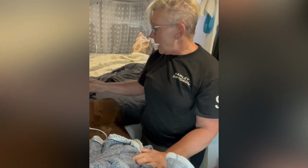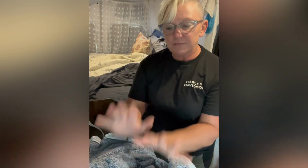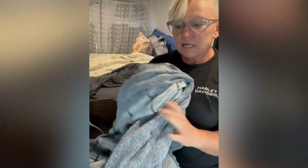Even though I had my electric blankets on and I was warm on top, it took me a little while to figure out how much difference this fleece blanket made. So it's a big deal.